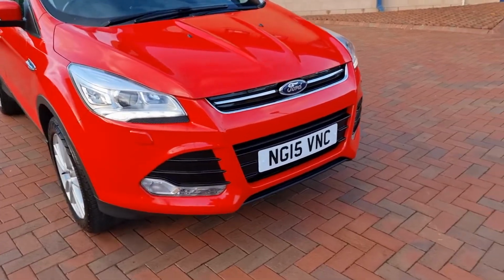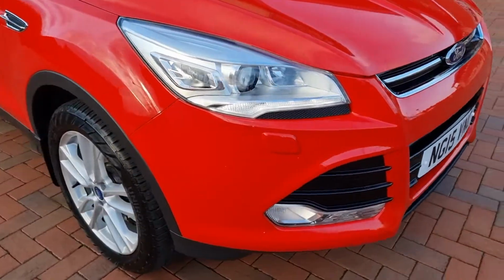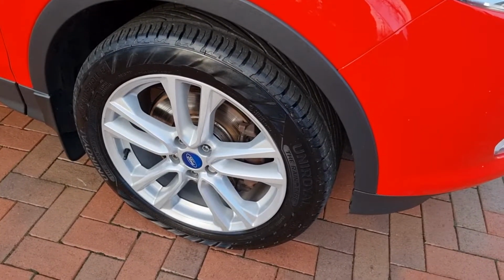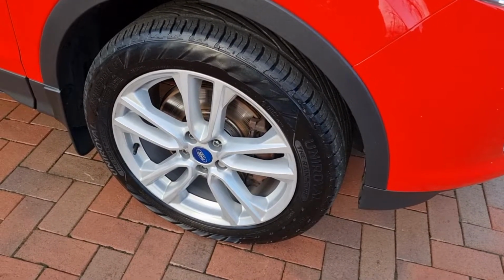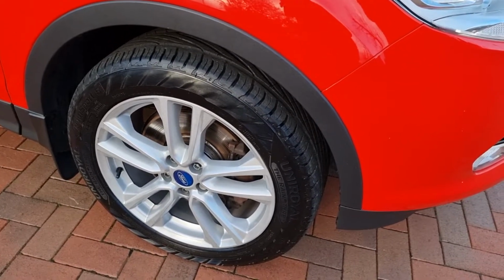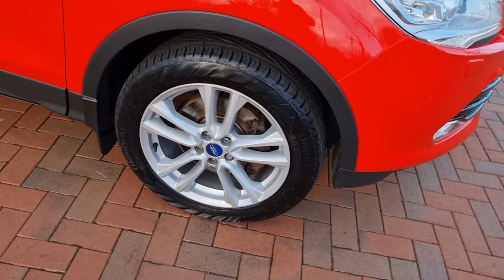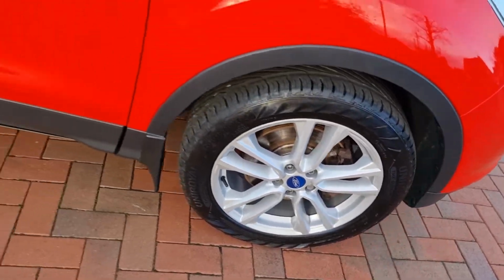Super colour for the car. It's got daytime running lights, as you can see there on the front, fog lights, 18-inch alloys in very, very smart condition. Matching Uniroyals all round, directional. They're literally months old, so all matching. Recent new brakes as well, all round.